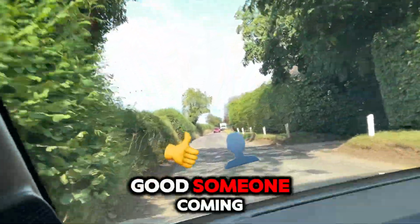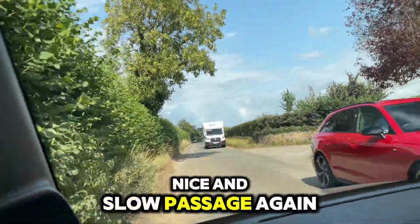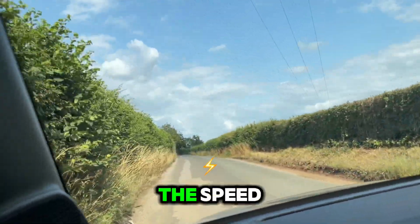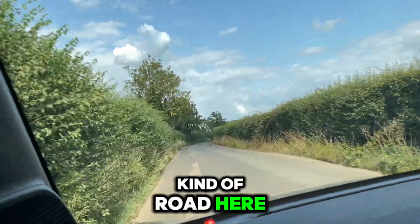Okay, good. There's someone coming. You can see that truck coming there, nice and slow. Passage again, very slow, not too sharp. After that, check and pick up the speed. So you keep doing this until you finish this kind of road here.